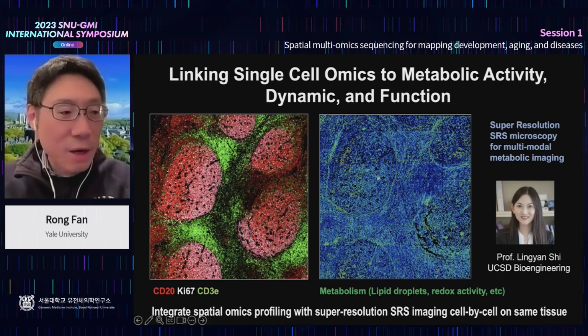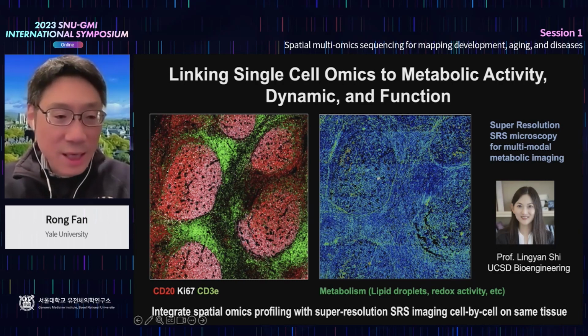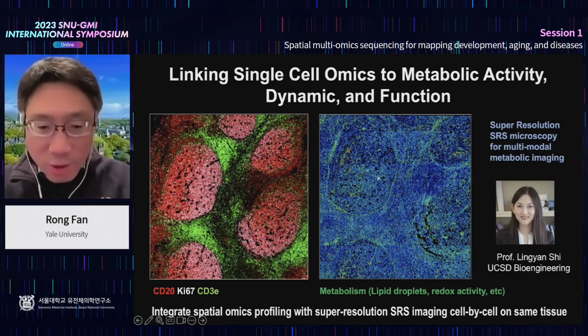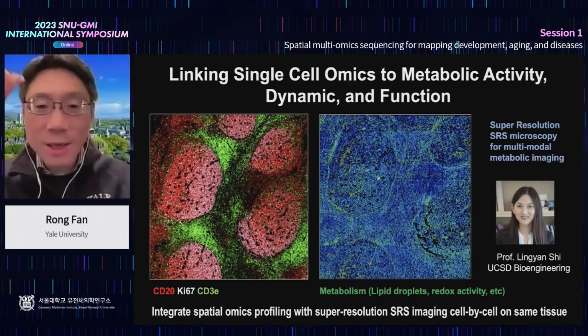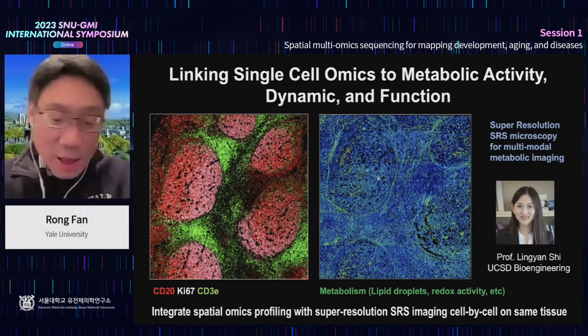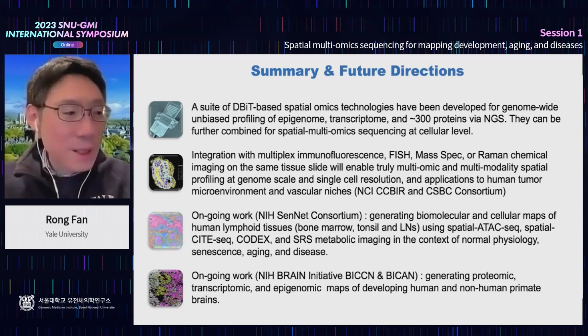People already know glycolysis activity is high in a light zone. And so you do see indeed, in a light zone, you have the higher redox activity, and also in a light zone here. People know that, but people never knew what cells actually operate at those higher levels of redox activity. Now we can see, and they're not very uniform. This is pretty heterogeneous.